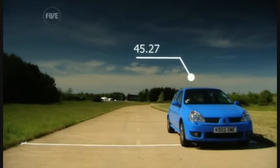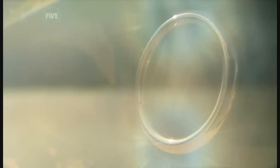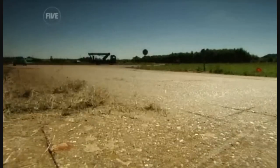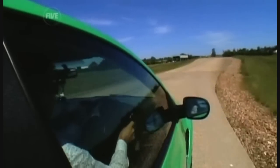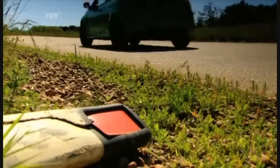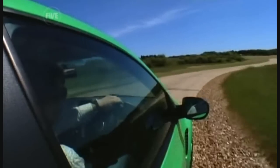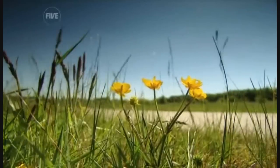And the 182 Cup crosses the line in 45.27. Papa was quick, but is Nicole even quicker? Now, this immediately feels tighter and firmer than the 182, and you can feel the extra 130 kilos you're carrying around. But the engine is a screamer, 200 horsepower at 7,100 revs. But believe it or not, it's actually 4 brake horsepower per tonne less than the 182. So I think it's going to be a bit close.